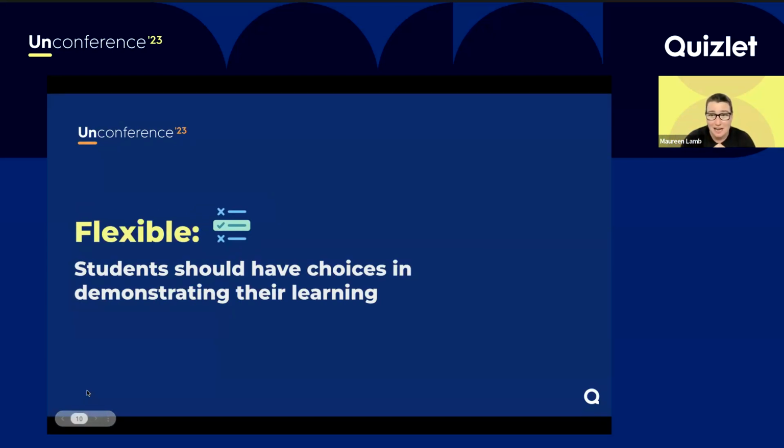Another thing that I find really helpful is to have flexible assessment. Students can choose different aspects of the assessment, so giving students agency either over topic, or over which parts of the assessment they want to do. Oftentimes I'll do a 5-part assessment and maybe they choose 4 to demonstrate their learning and show what they know.